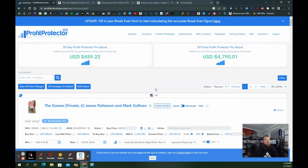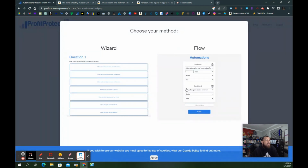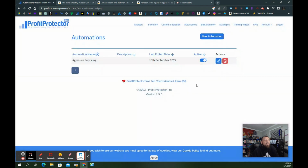And so if you want to mess with your automations, you can click automations here, and you can see here, this must have been when I set it up, September 2022, and it's now March 2023. So about 6 months I've had this software. We can click here. I'm going to just edit. Okay, so I actually just set this up through the wizard or through the flow. And so you can just go through there and then set up an automation.